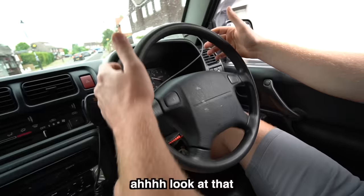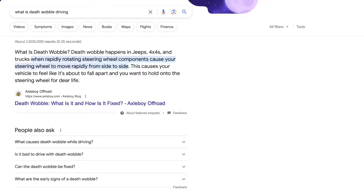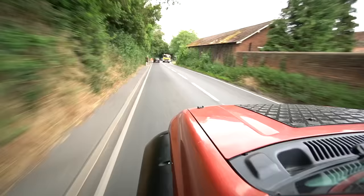Whoa, look at that. Oh, sugar. So Gary, the owner, did warn me about that, that apparently these vehicles really struggle with something called death wobble, and it's literally where the steering wheel just completely twitches and takes over itself and looks like the steering wheel's having a fit. I genuinely feel as if this thing is literally just driving itself. It's got a mind of its own.